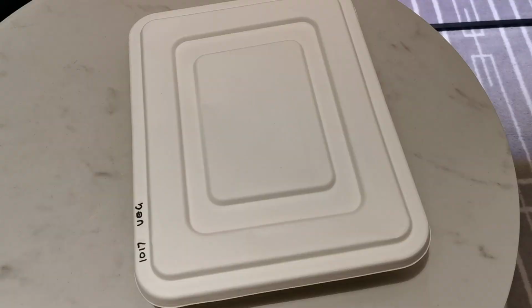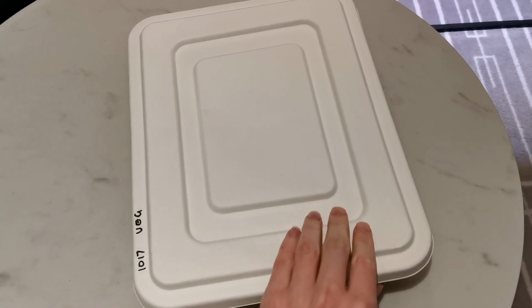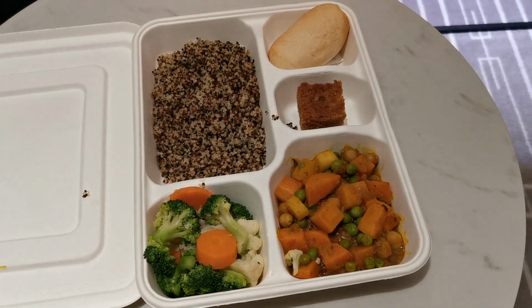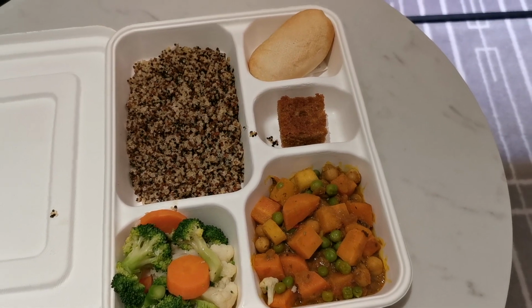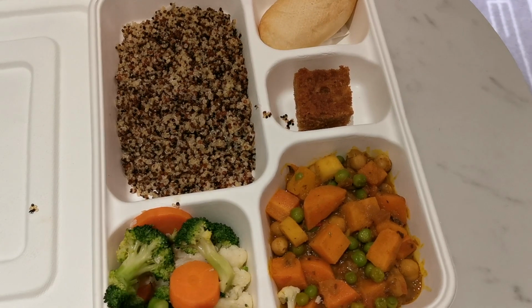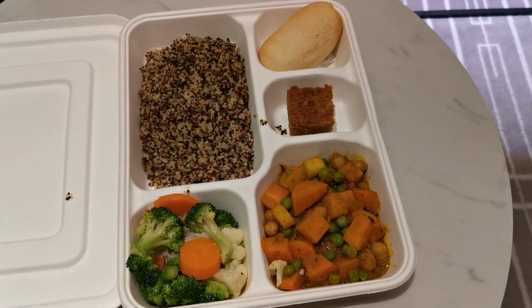Hi everybody, so it's our first night of quarantine, and I'm gonna do a dinner unboxing. So I have the veggie meal. Hero also got the veggie one, so let's take a look. Ta-da! Actually, it's quite healthy. Look, we've got chickpeas, a lot of quinoa, broccoli, bread, and this, I think this is banana bread. So there you go. It smells quite good too.